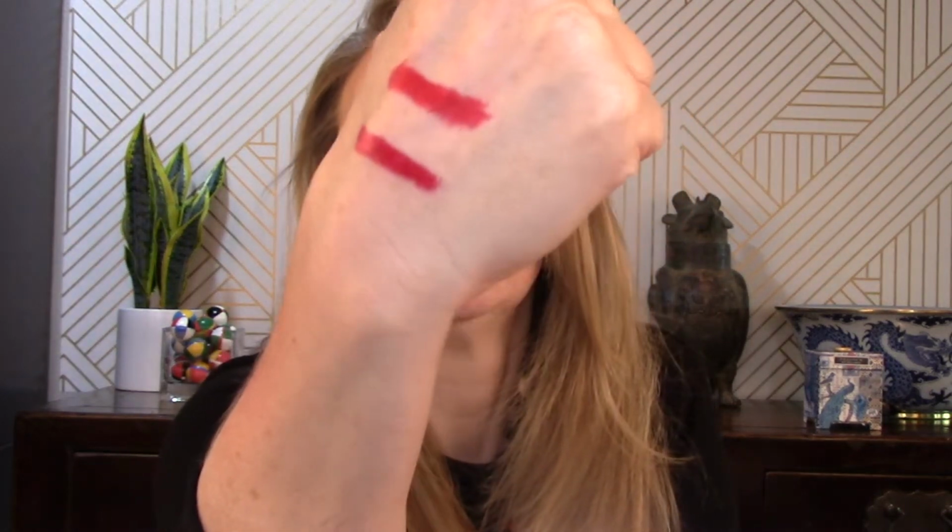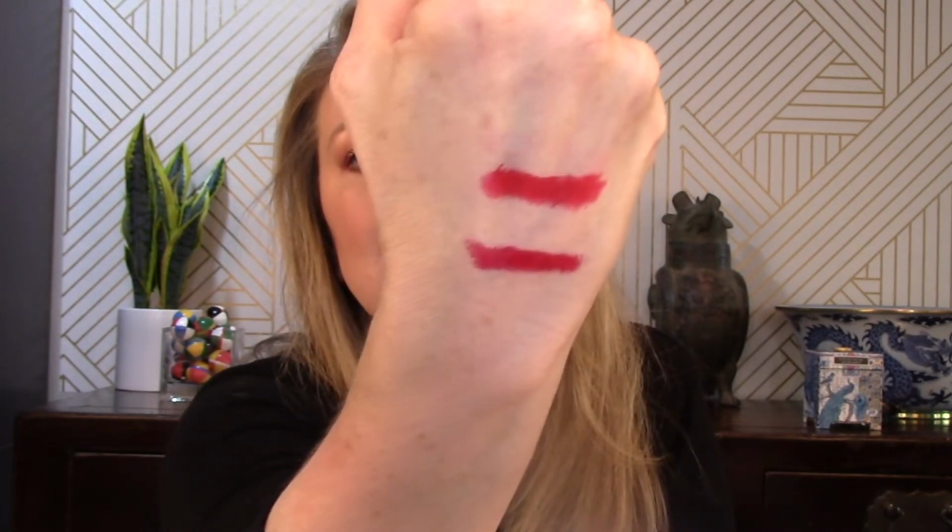Now, the Red for Me, which is the matte, so you can see it doesn't quite have the sheen that the Ruby for Me has. It did not feel like a matte lipstick. It felt very creamy for being a matte lipstick. And also, when I think of matte lipsticks, I think of really long-lasting wearability, and I did not get that out of this. So, of all 7, I would say there are probably 3 that I would wear again.